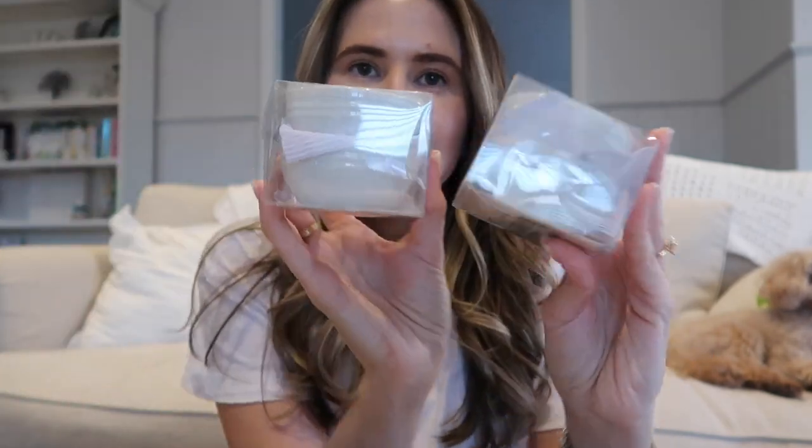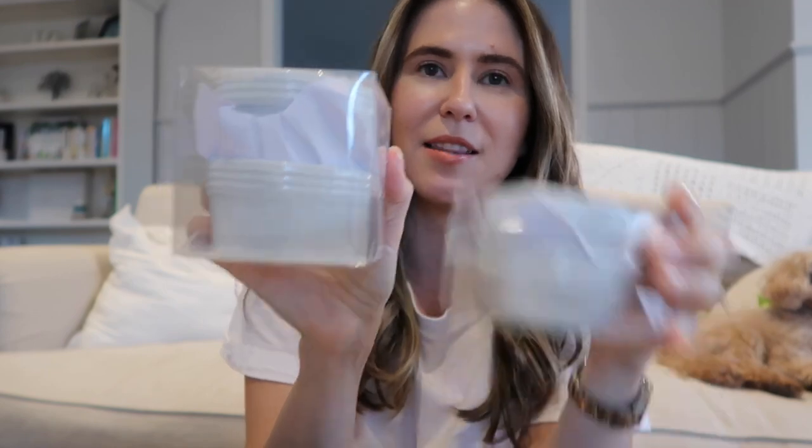Then I went to Kmart and actually just picked up, these are on sale at the moment, heaps of these mini little serving bowls. I had a few of these for my baby shower last year, so I wanted to pick up some more, and these are the slightly bigger size. So I just got quite a few of those.